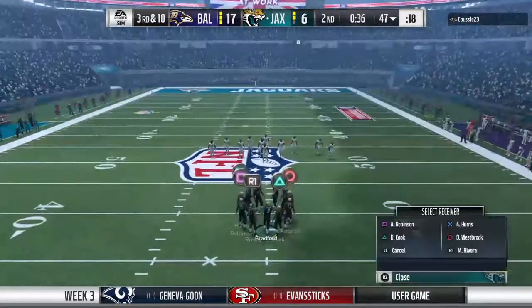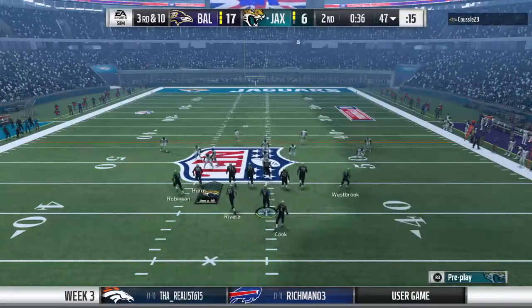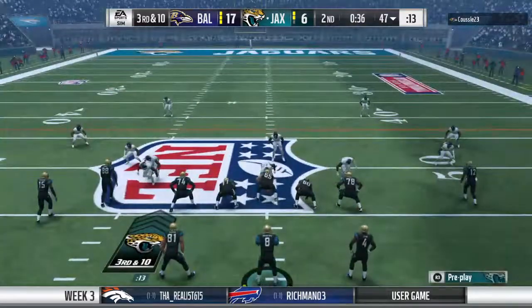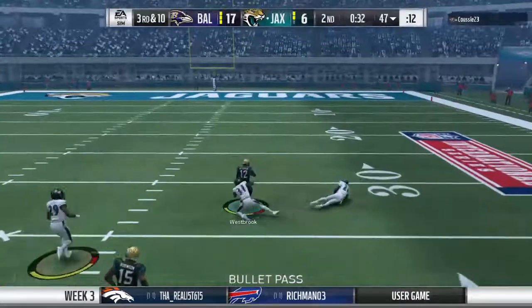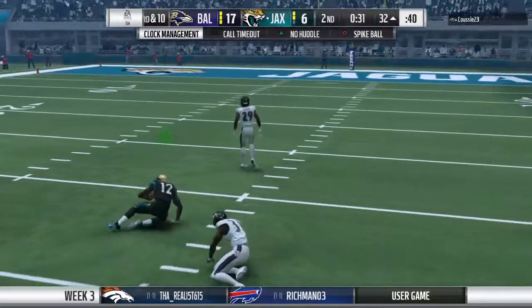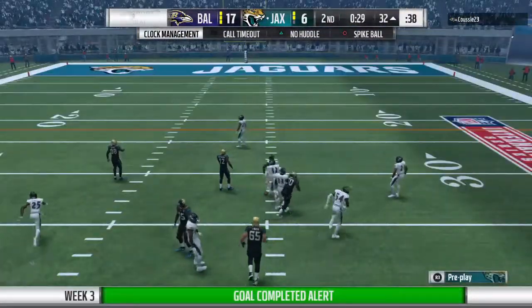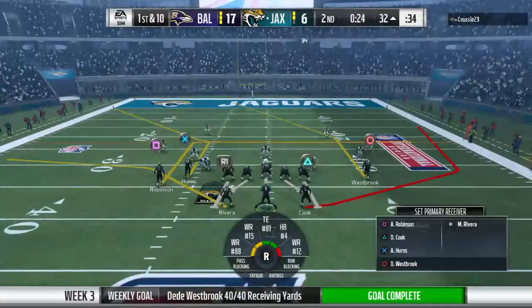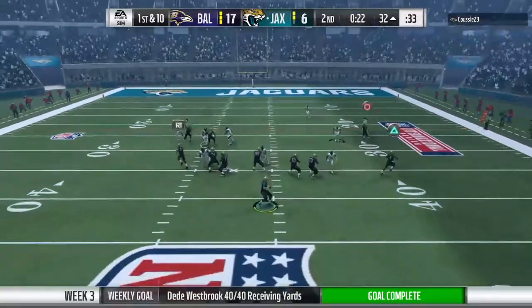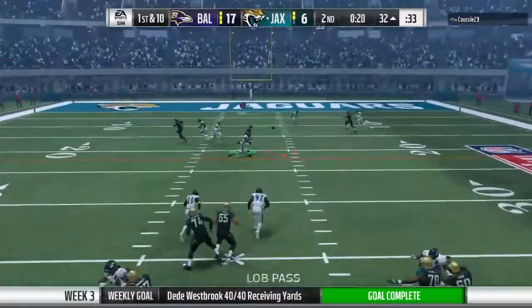The Jaguars on third down. They've hit 2 for 4 thus far. This is 3rd and 10. They'll throw again. Bradford. Open man is Westbrook, complete. And he takes this one down all the way near the 30. And a nice gain of 21 yards.